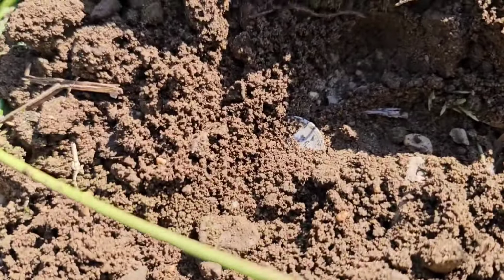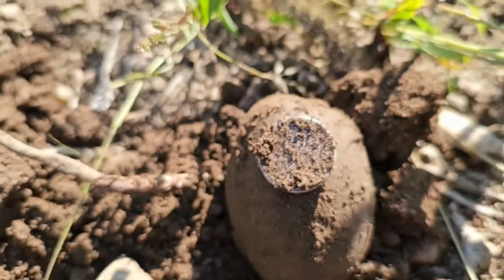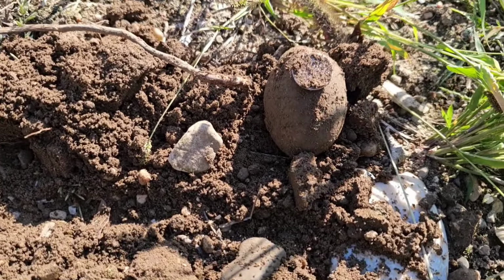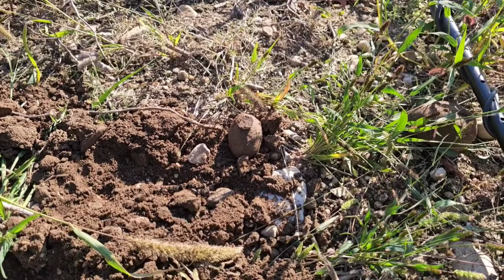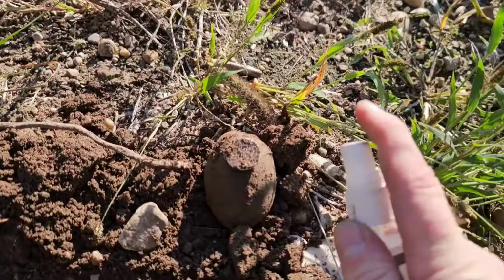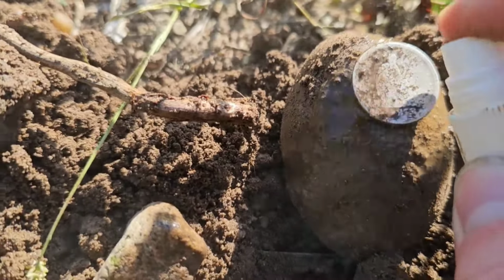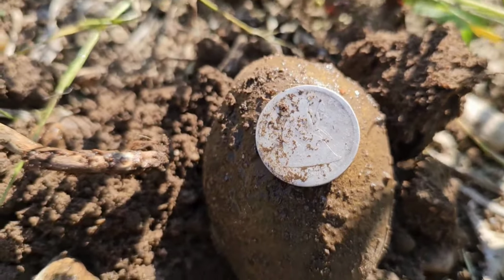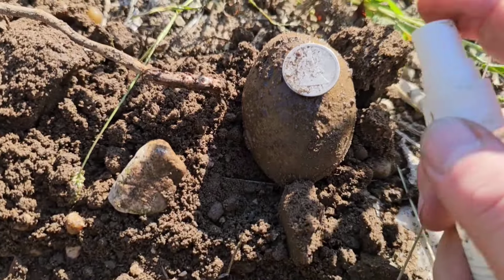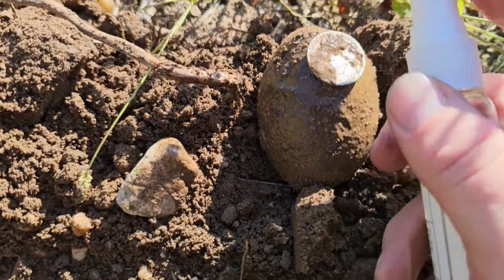Oh, look. That's silver. That's big silver. What do we have? What do we have? That looks like a quarter of some sort. It could be barber. It could be seeded. Who knows? Seeded. Oh, seeded quarter. That's awesome. That's maybe my third or fourth ever. Awesome sauce.